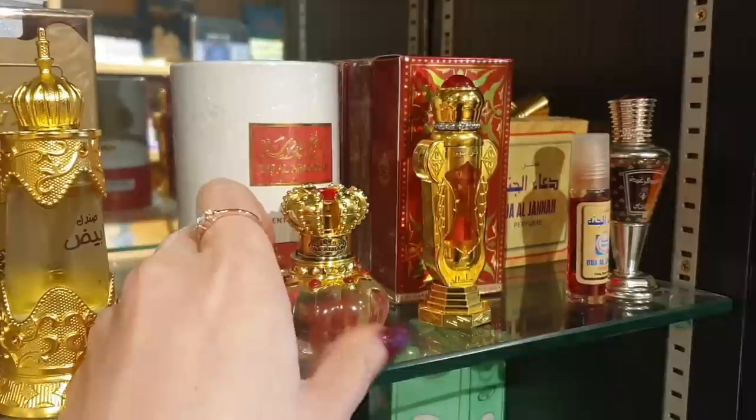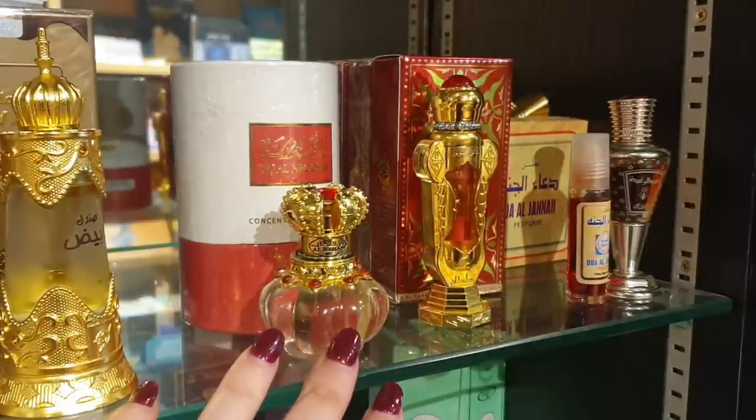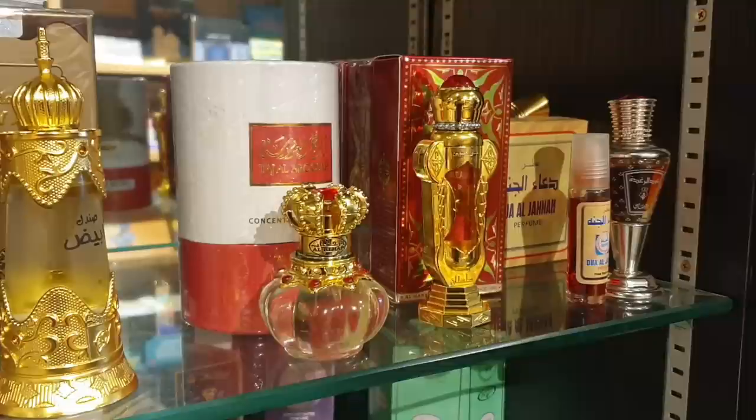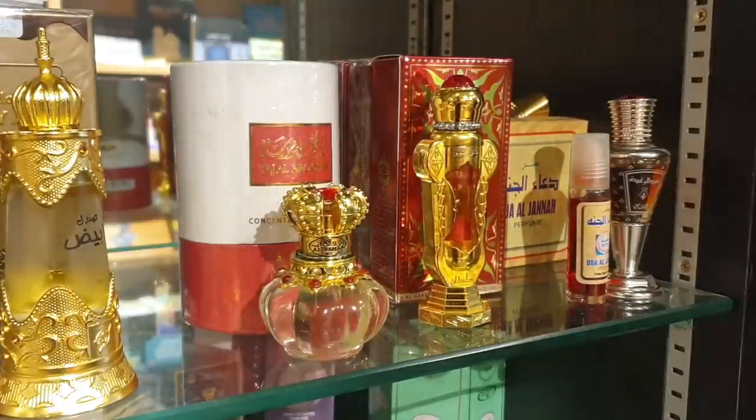So it's quite modern, and if you love your extra sweet fruit scents, check this one out because it's a really good one. I can tell that it's going to be very long lasting. It's a strong perfume. I'm just going to show you another bottle.